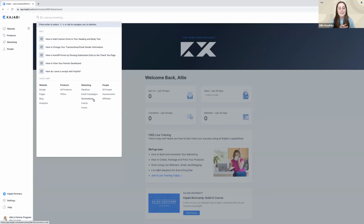You could get lost in automations. They're super fun, and they make your business really run on autopilot because things can be happening and firing off at all times once you set it up.